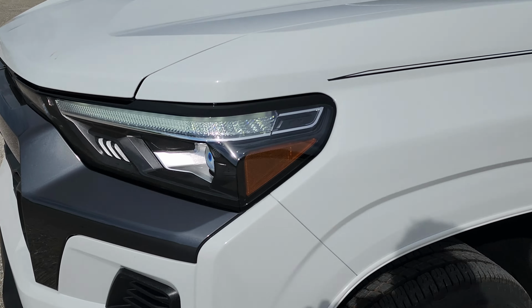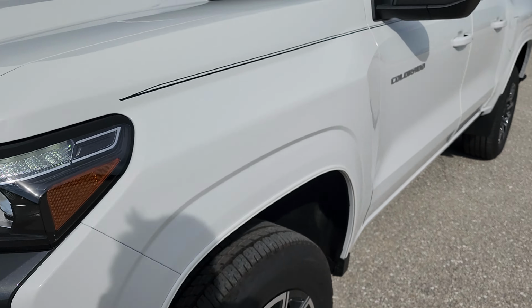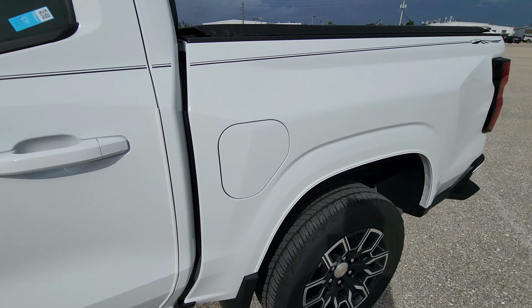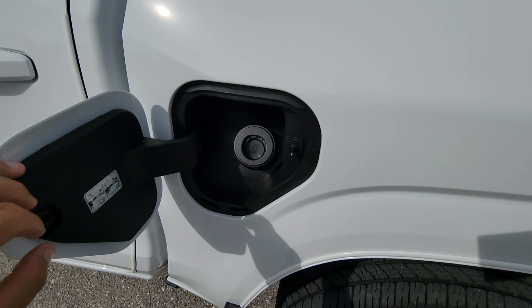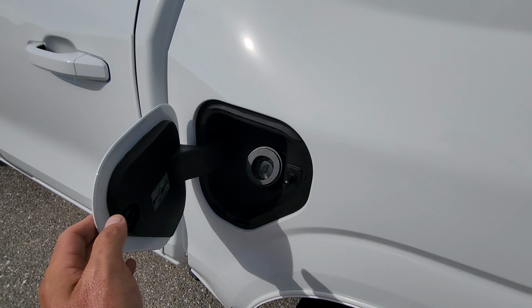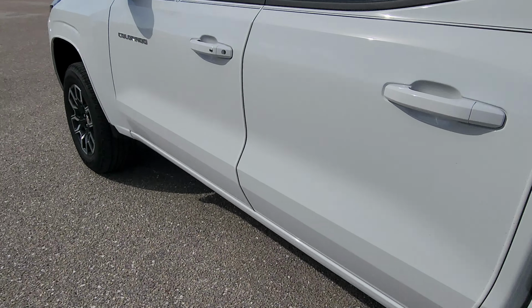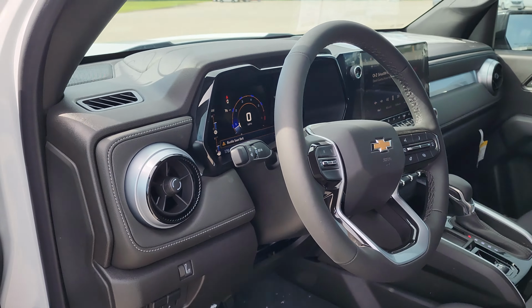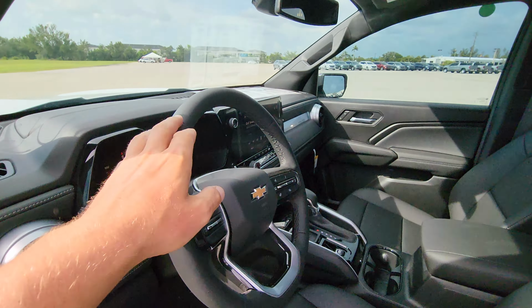Got the daytime running LEDs right there. Yeah, just push. Yep. No caps. I guess they're getting rid of those caps on all new cars. But yeah, so this is the 2023.